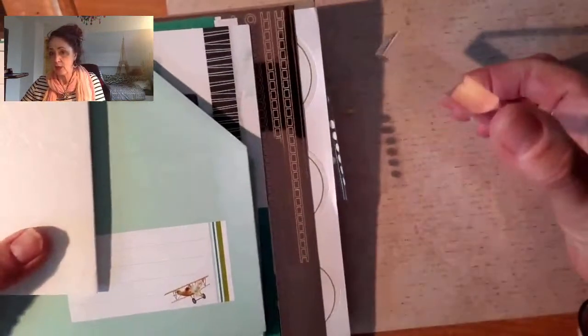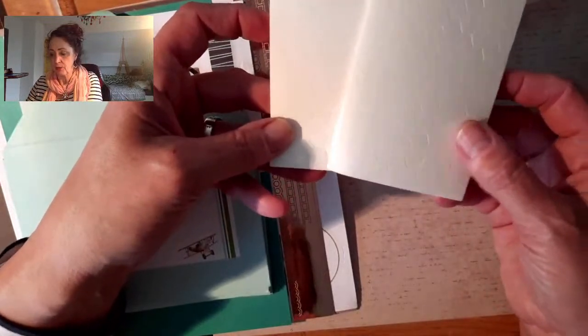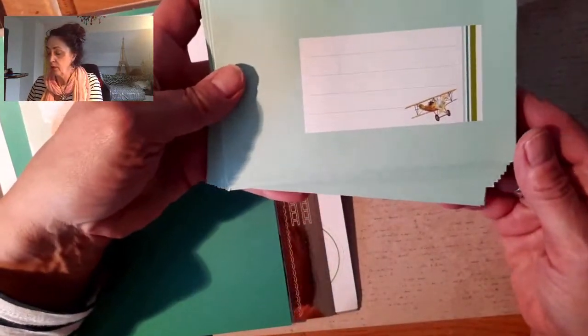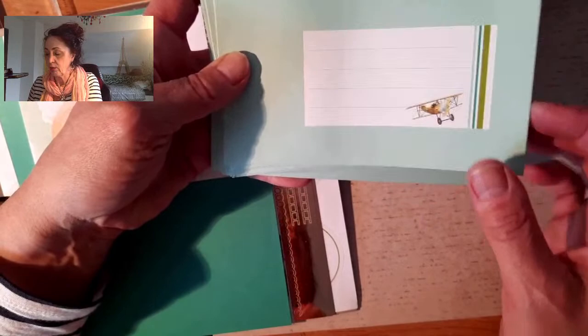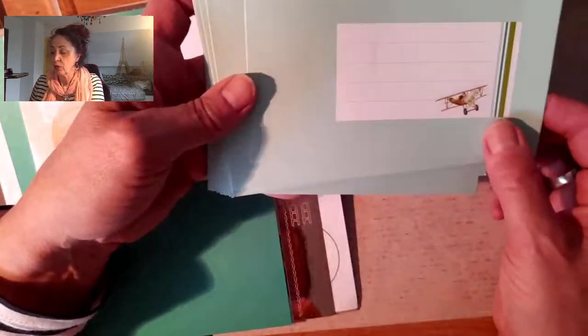Okay, so we'll get rid of the plastic. And then let's take a look at all the goodies in here. You've got a really nice clear block. It's not one of those thin ones. It's a nice thick block, nice big one. There are two sheets of dimensionals, big size dimensionals. I use those all the time. And then look at the envelopes. The envelopes coordinate with the different cards. So this is the one with the airplane. And then look, the other side, they're lined with black. Isn't that nice? So they're really cool envelopes.